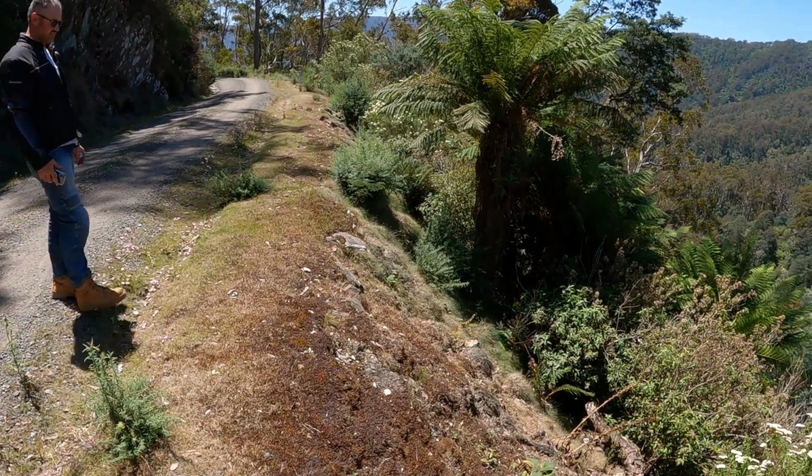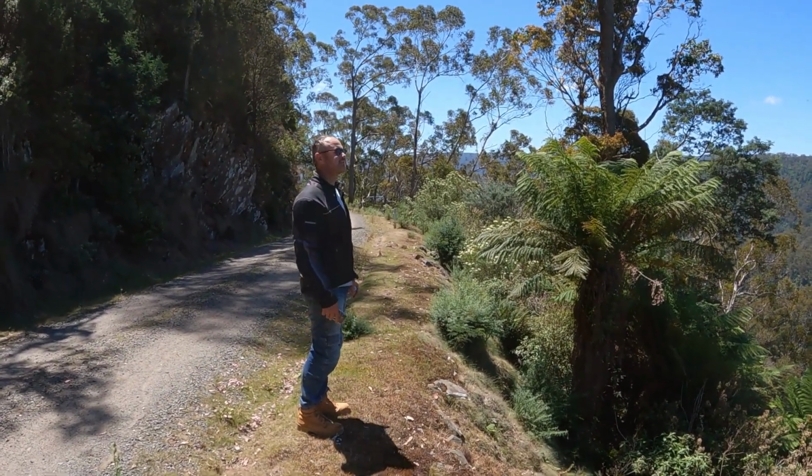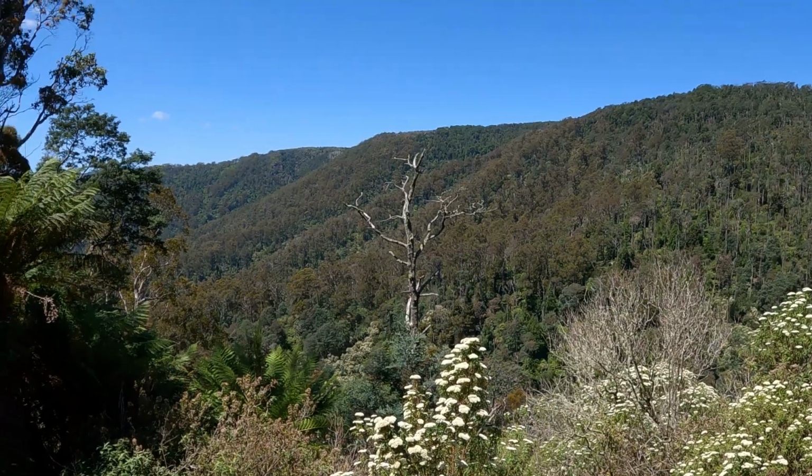Hand-built stone wall here that was built in the 1920s. So the sign says just back there a bit. Pretty deep valley down there, isn't it? Very deep, yeah. Super deep.